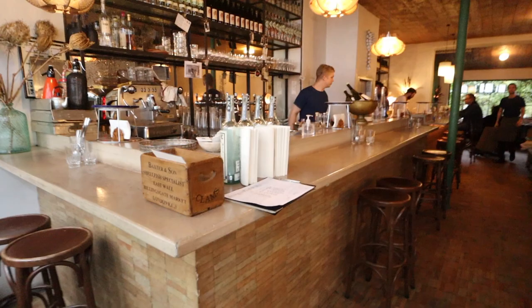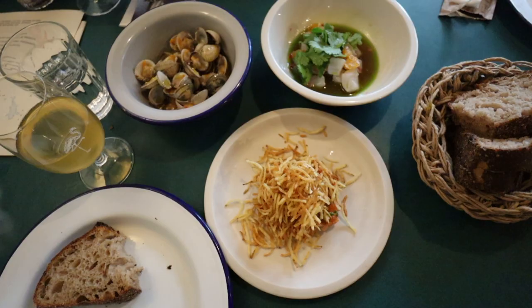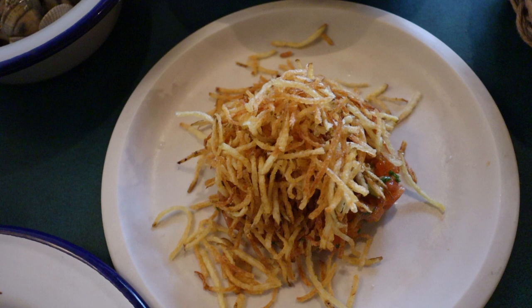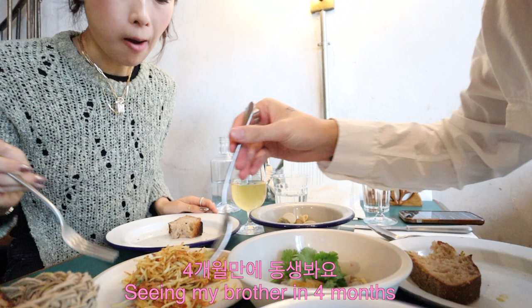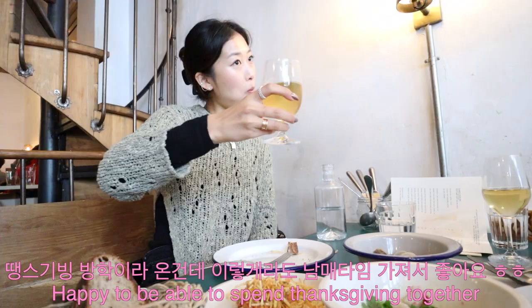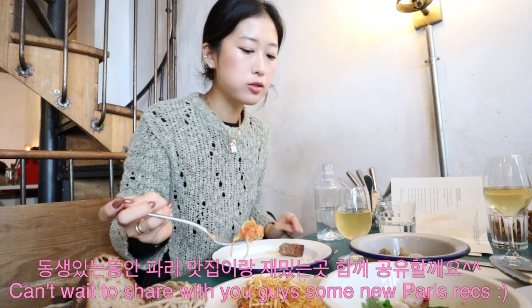Bonjour. Hi, for two. Got the chop tartar, the ceviche, and cockles. What do you think? Yummy. It's very good, right? Which one do you like best? Do you like that?